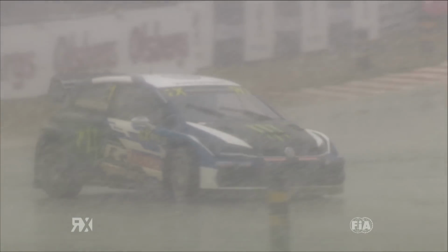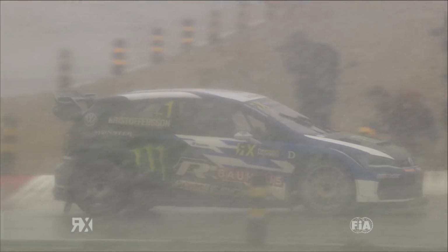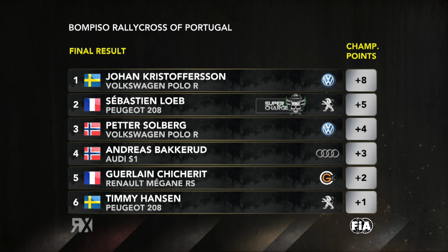Kristoffersson, guy. Unbelievable. He showed, like you said, exactly right. He showed his class. Yeah. That was pure class from start to finish. Brilliant. We saw him wide in a corner, but he did such a brilliant job. I mean, number 1 on the car, and how does he do it? You know what he said, didn't he? Audi have outsmarted themselves, but brilliant job, and it is Johan Kristoffersson who takes round 2.